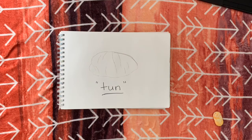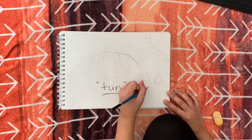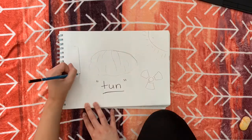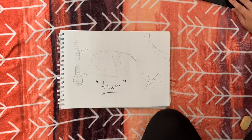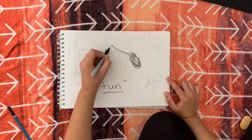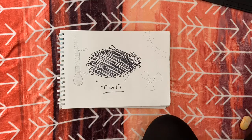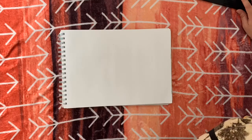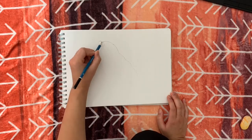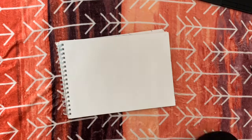In this suspended form, they can withstand the harshest conditions such as extreme drought, radiation, being frozen, being heated up past the boiling point of water, and even the vacuum of space. Here I am trying to draw out a little astronaut tun, but I don't know how well it came out, y'all. I tried. But they can survive in this state without food and water for decades. The only thing that it needs to be revived is just a little bit of water, and the tardigrade is back.